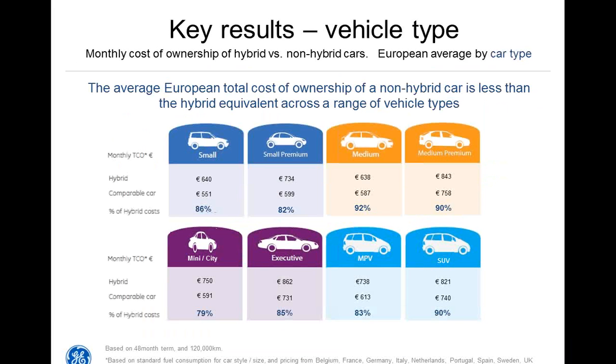You would assume the bigger the car is, the bigger the difference will be. This is not the case. While in the mini city car segment, the plug-in is 21% more expensive, in the D segment, the diesel engine is between 8 and 10% less expensive. As well, in the SUV segment, we will face a 10% higher cost on the plug-in hybrid and hybrid side.